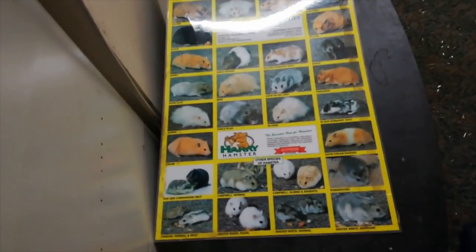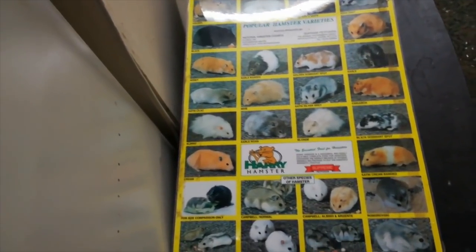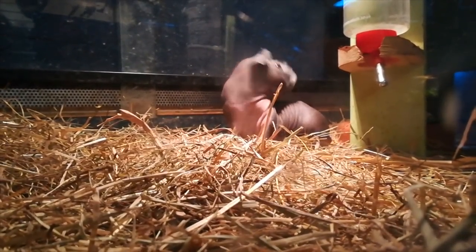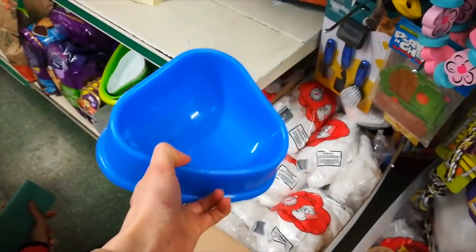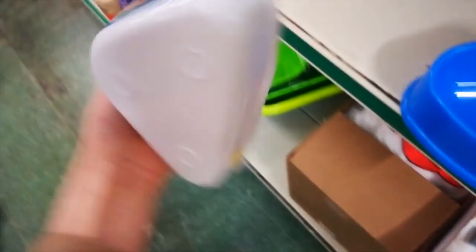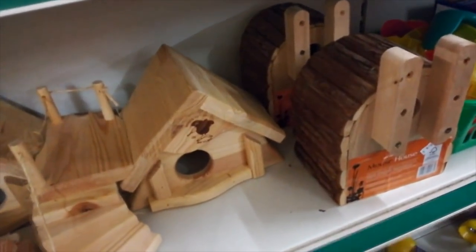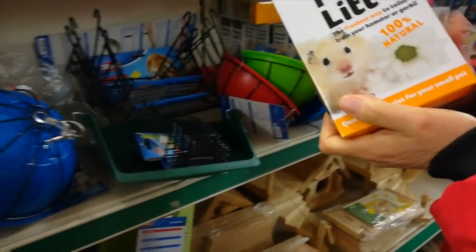White Syrians obviously not that common then, are they? She's definitely pregnant again, that. It's a good size litter tray for her. But I think about the same size actually. I think the white one might be better. But this has got to be my ultimate favourite. Yeah, that's the stuff I was looking at. What's it made of?